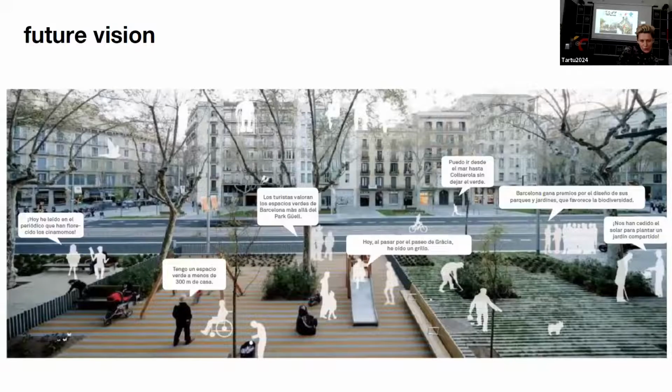And to conclude, this could be a future vision of what a green street could be, where there are some people that are saying things. For example, this woman is saying, today I read in the newspaper that cinnamon trees blossomed. This girl says, today walking on the street I heard a cricket. And this man running says, I can go from the mountain to the sea without leaving green.